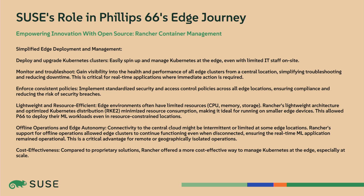We're also able to provide enforced consistent policies, implementing standardized security and access control policies across all edge locations. Along with that, lightweight and resource efficient. Edge environments often have limited resources: CPU, memory, storage. Rancher's lightweight architecture and optimized Kubernetes distribution, RKE2, minimizes resource consumption, making it ideal for running on small edge devices. This allows Phillips 66 to deploy their ML workloads even in resource-constrained locations.